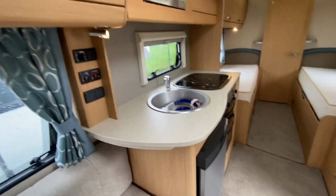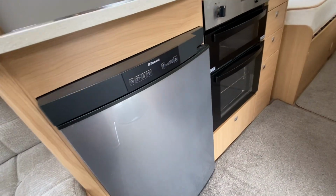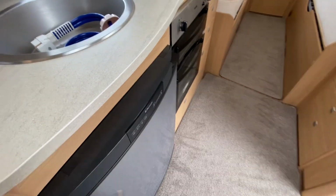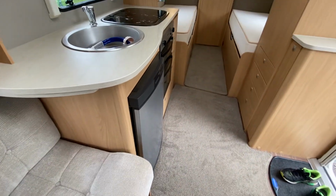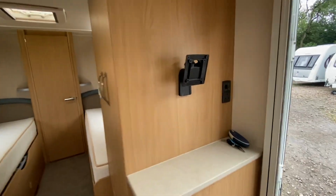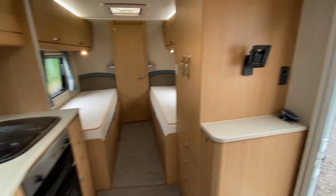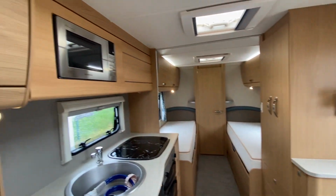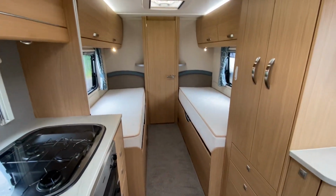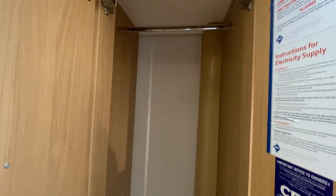Got the Whale space heater, Dometic fridge freezer, works off a three-way electric, gas and 12 volt battery when you're coupled up to the car. TV bracket, 12 volt connectivity and 240 volt socket with the coax point for the aerial. Got the Daewoo energy efficient microwave and large wardrobe. There's some hanging space there.